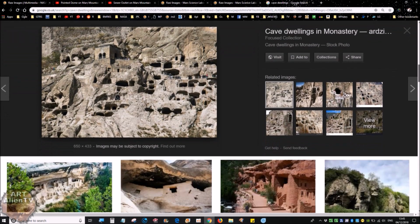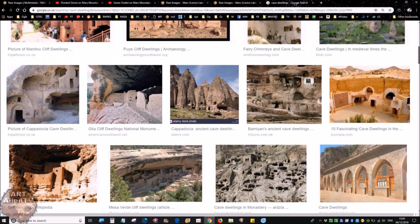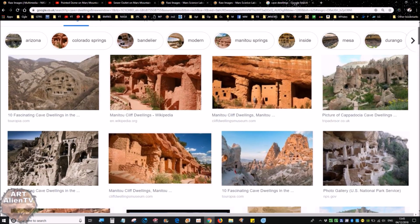Before we start, take a look at this. We have some cave dwellings here with a sort of monastery on top. I'm not sure where this is exactly. I haven't actually looked up where that is, but if you just type in cave dwellings and go to images, you should come up with something similar on Google.